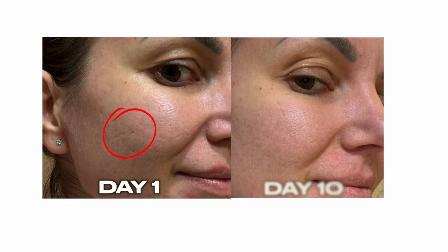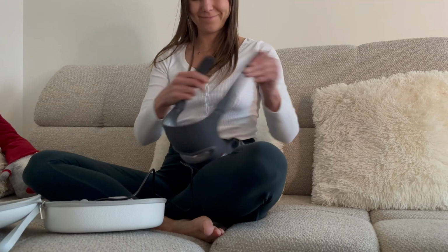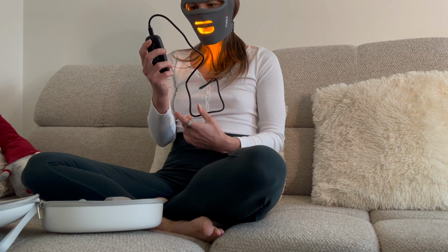And the photon mask is using a combination of infrared and red light or blue light or a different type of light depending on which mode you choose and what your goal is. I'm not sure if you can see here in this picture, but my scar seems to be a little bit smaller. Again, as I said, it's been just a couple of times I used the mask, so I will update you probably in a couple of weeks when I can see the full effect.